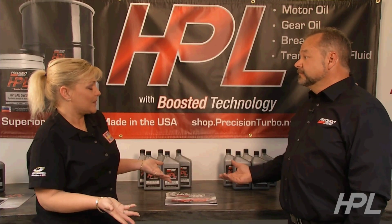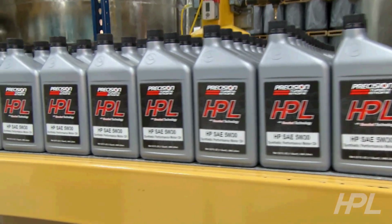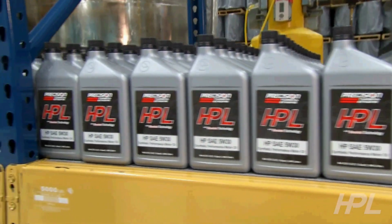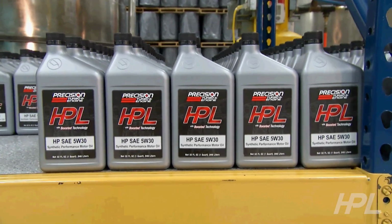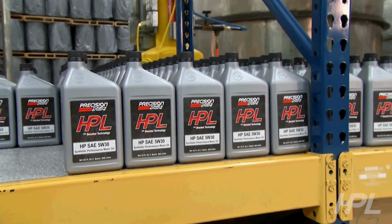You know, in 1979, I had a Mustang that was turbocharged, and guess what? I could go buy oil. Yeah, and there were actually a couple of manufacturers that offered it for turbocharged vehicles. Not today. Until now. This HPL oil, very good for the engine, very friendly for turbochargers. So it's something for everyone and turbocharger friendly.